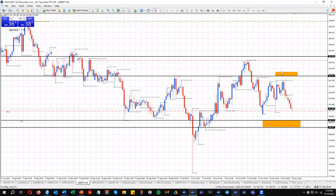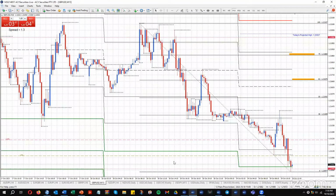And Tim, you're asking me on the pound, price has already broken the lower yesterday. Can we still expect to retrace up? Well, I can monitor and see whether it will, but there is no way I'm going to sell at the bottom of a day.